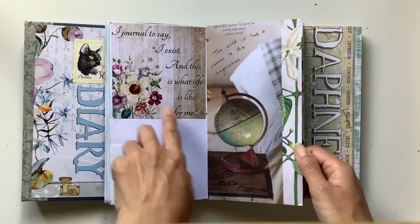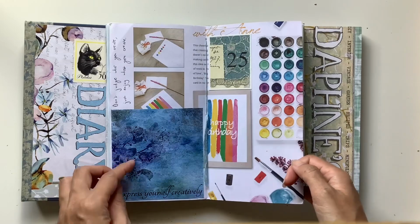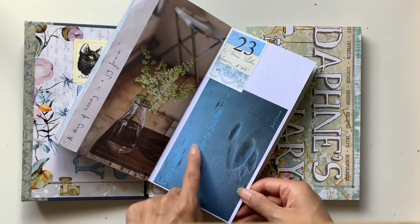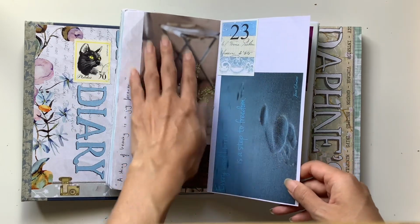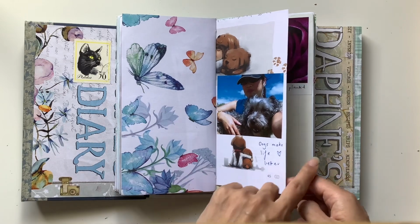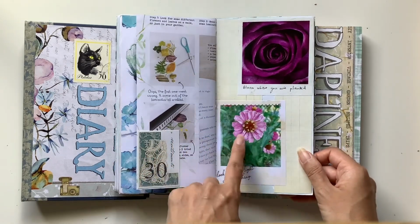Here's another one. A journal to say, I exist and this is what life is like for me. Here's another one, and another one here. "Every word I write is a step to freedom." And this is a page from Daphne's Diary. "Dogs make life better." Another one from the Polaroid kit. This one's from Amity Bloom.